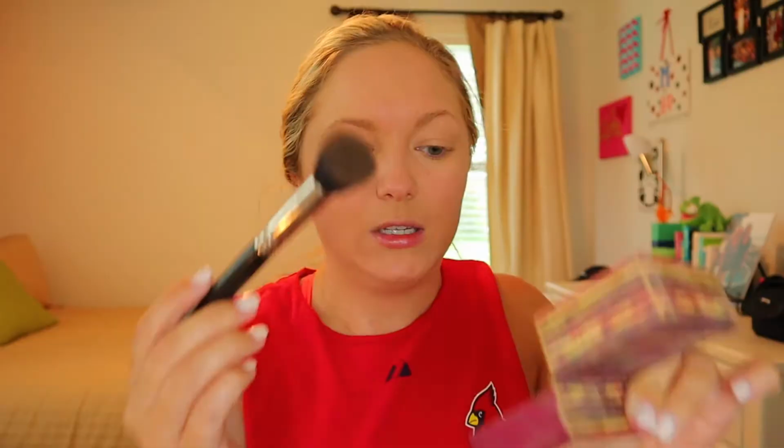So I just dab, dab, dab, dab, and then I always get that excess product off. And then what I'm going to do is kind of contour, kind of bronze. I'll just go in and make that line where I want it, and then blend it up. So, oh, this is really hard. Hold on.